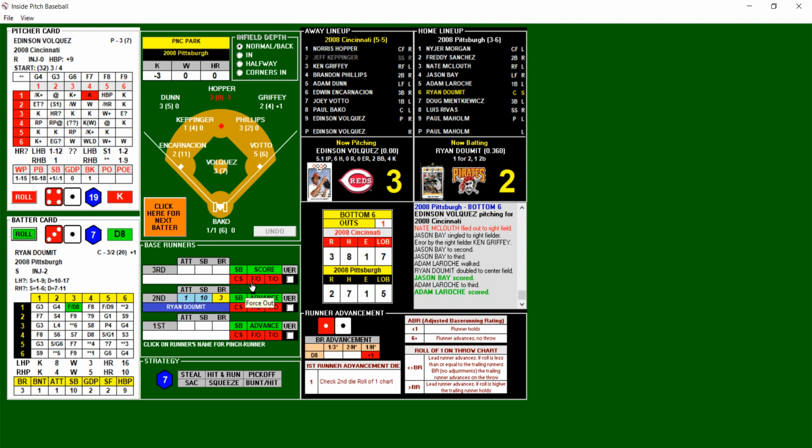And the Pirates have made this a 1-run game. Ryan Duman gets the hold sign. His is a 3. That second die roll is a 1. And he'll hold.